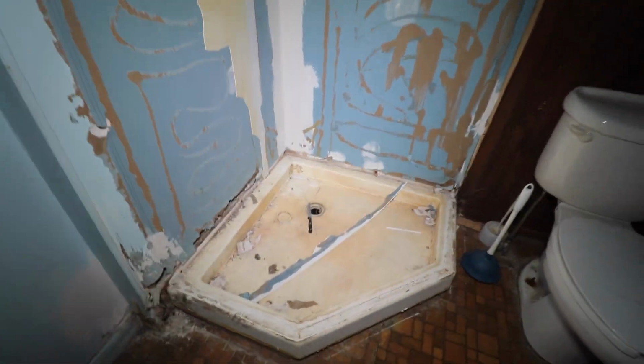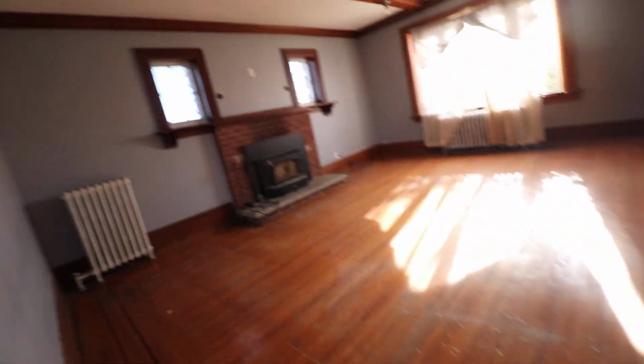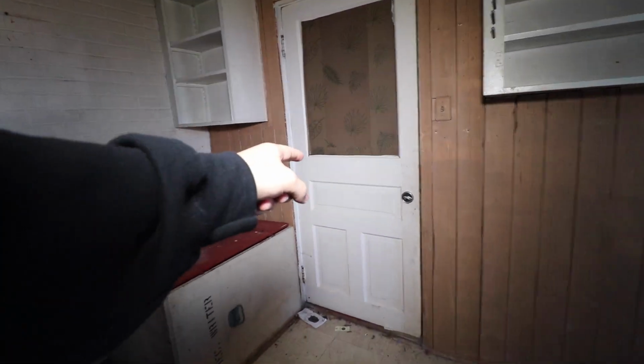Brings a bathroom out here. There's a steak knife in the shower. Here's the bathroom. Got some speakers back over in the living room there again. I'm gonna go out here. Oh my God, holy. So this is through that door that I couldn't get through before. What's this?